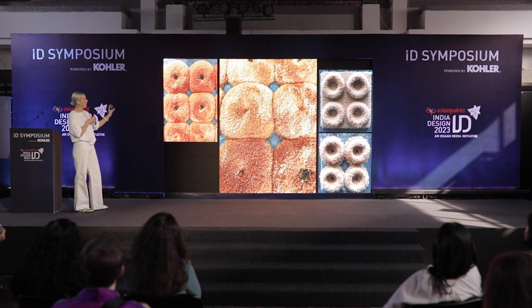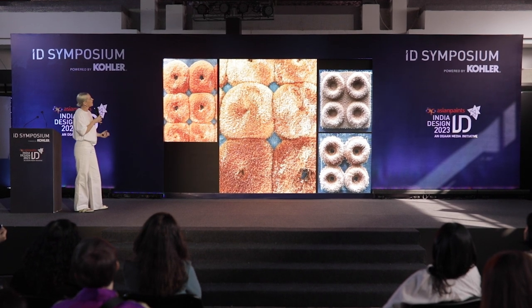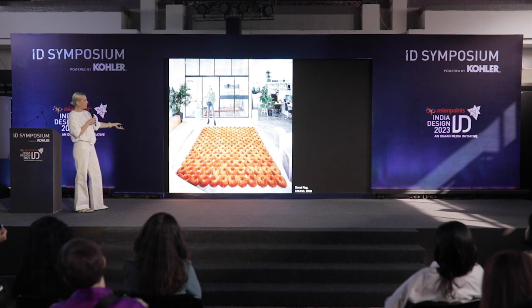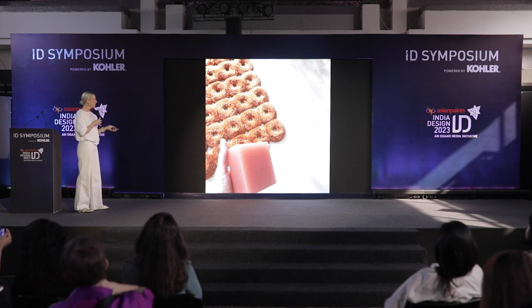But you can really see that very small iterations give a very different effect. So the center image almost looks like it's overbaked muffins. And then on the right, it's much more graphic and two-dimensional. And in the end, this was the final product. And then going on from this project, I was thinking, what if we do the same shape in resin again?